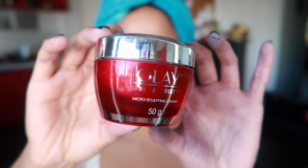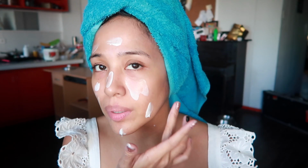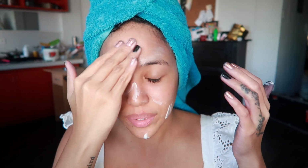I leave the serum or the essence on for maybe 2 minutes just to make sure that the skin has already absorbed its goodness. When I'm done with that, I go ahead and use the Olay Regenerist Micro Sculpting Cream. And I feel like it's such a good primer. It blurs my pores. The makeup does last all day. I like it for its main purpose. It's a good moisturizer. It's non-comedogenic, which means it doesn't block the pores.